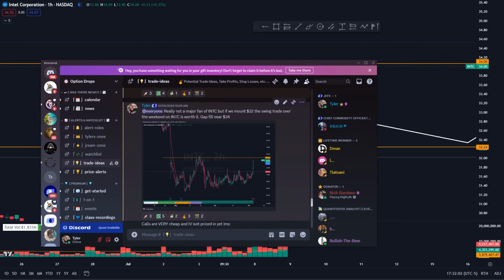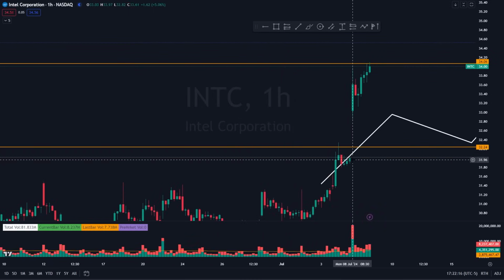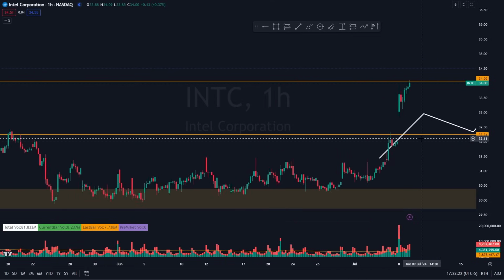So really not a major fan of Intel, but if we mount $32, the swing trade over the weekend on Intel is worth it. Gap fill near $34. After hours, you're at 34.5. Intel this morning, it's a story, right? You held 32 to end the week, and you popped up. So hope you guys made money. Intel, that's pretty much it for me.